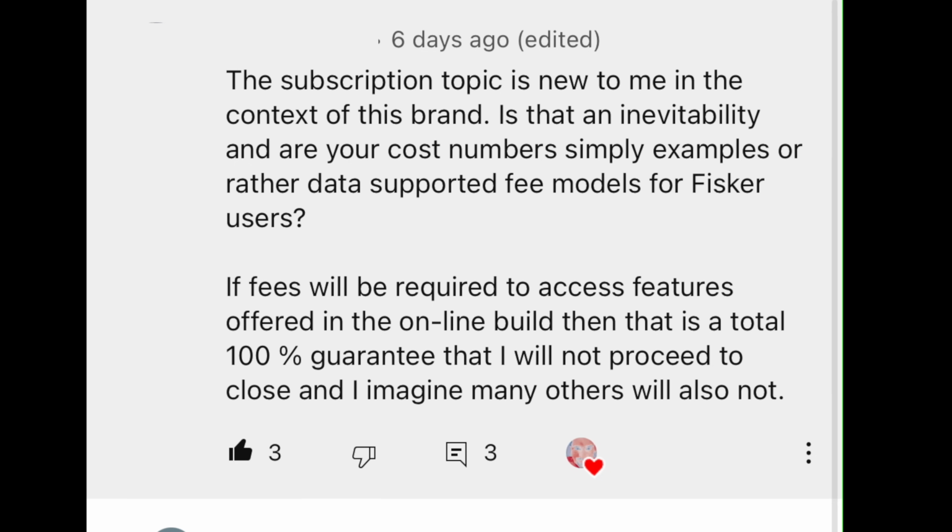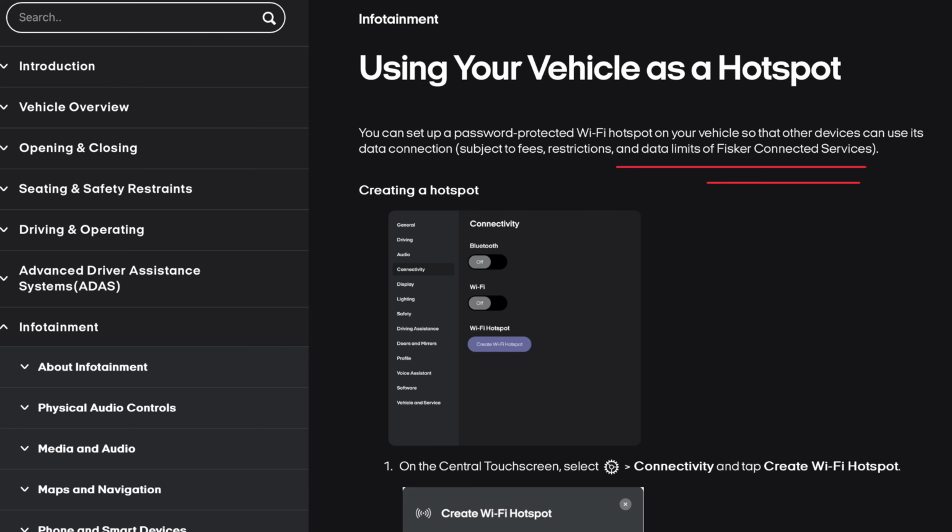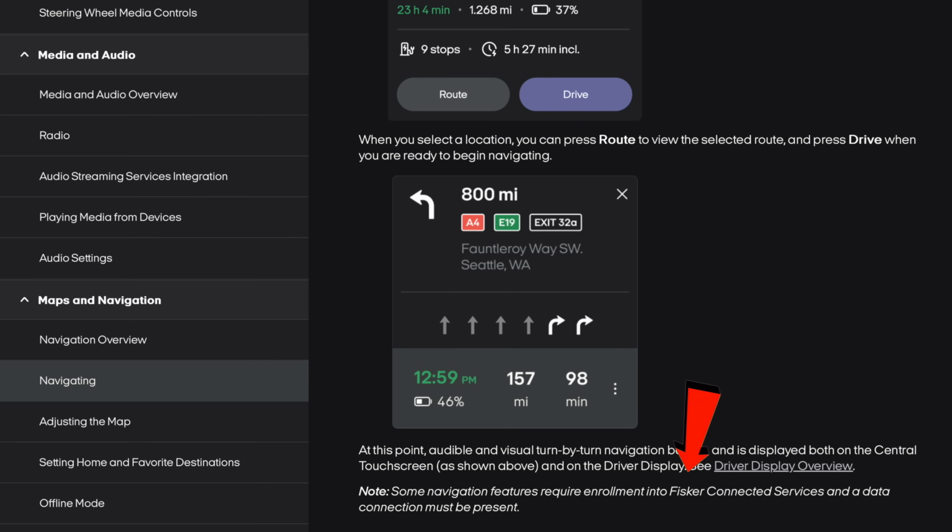The subscription topic is new to me in the context of this brand. Is that an inevitability? Yes. Fisker Connected Services is listed in the manual, and there will certainly be a charge for this service, as the recent Ocean One benefits list free access to this service for the life of the vehicle. That means everyone else will have to pay for free access to be a benefit.